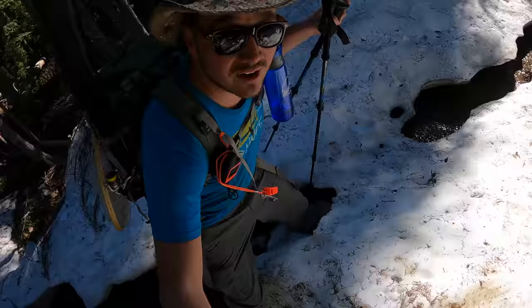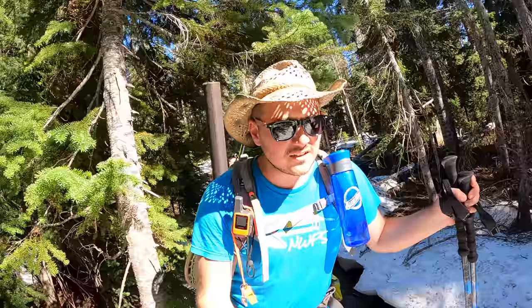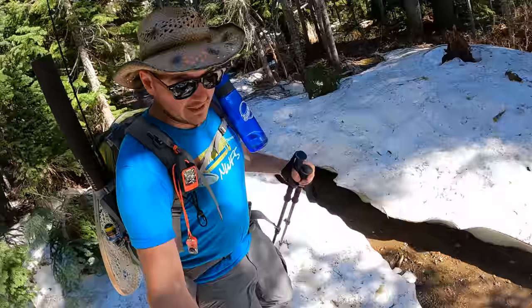So whenever you see a creek, or even rocks or something like that under the snow, kind of try and stay away from that. So we're gonna go on the side of it and that's where the snow is solid.